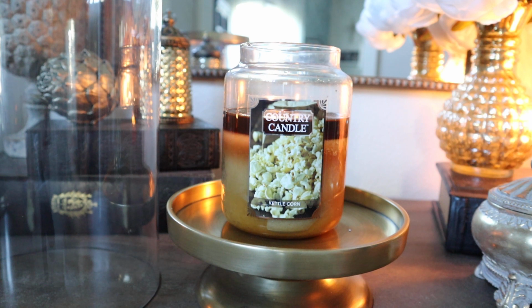Now, one thing I do want to mention is that I get a little bit of that quote-unquote chestnut accord. There is that slight, earthy hint of chestnut in here, but this is really predominantly that popped kettle corn style smell that you're getting here more than anything else.